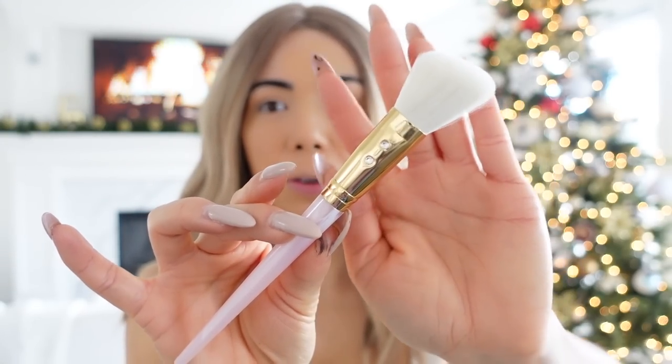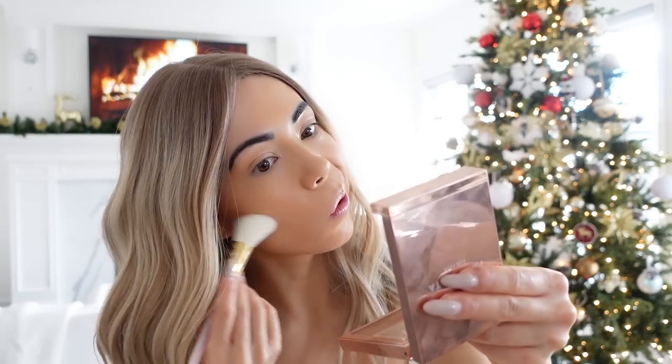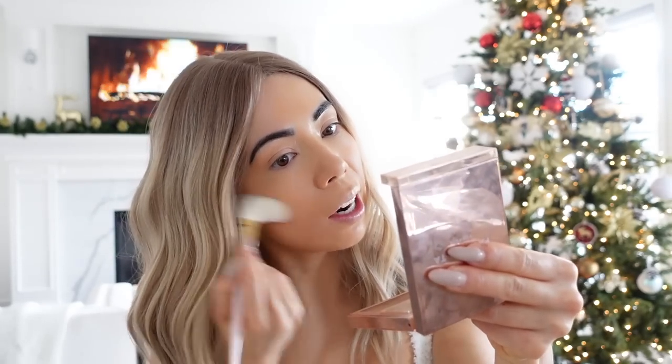Going in with the angled blusher from the new Rose Pink collection. Just going to go in with the Patrick Ta bronzer, which I really like. This is actually quite nice. It looks dark and scary, but goes on really nice and smooth.